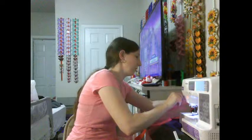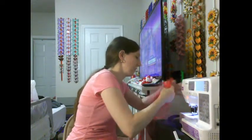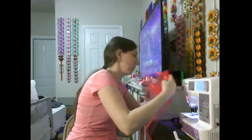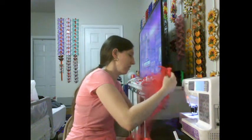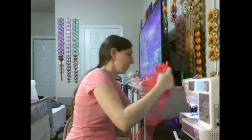We just do this, it's faster. I use the side of my sewing machine to cut apart each piece. Or you can use scissors, but it's faster to do it like this. There's a blade on the side. Whoops.